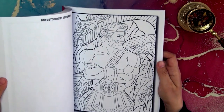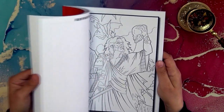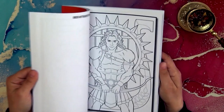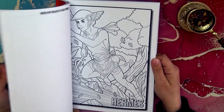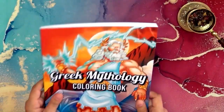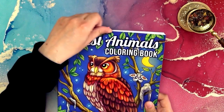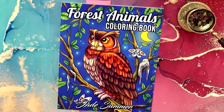So it includes gods, mythical creatures, goddesses, anything Greek mythology related. As I said, I love Greek myths. Yeah, as you can see, this version of the pages tells you the names of the mythical beings included in this book. Anyway, a very, very nice book. And one more uncolored book, although I have tagged a picture in here that I would like to color for one of my personal challenges, is The Forest Animals.